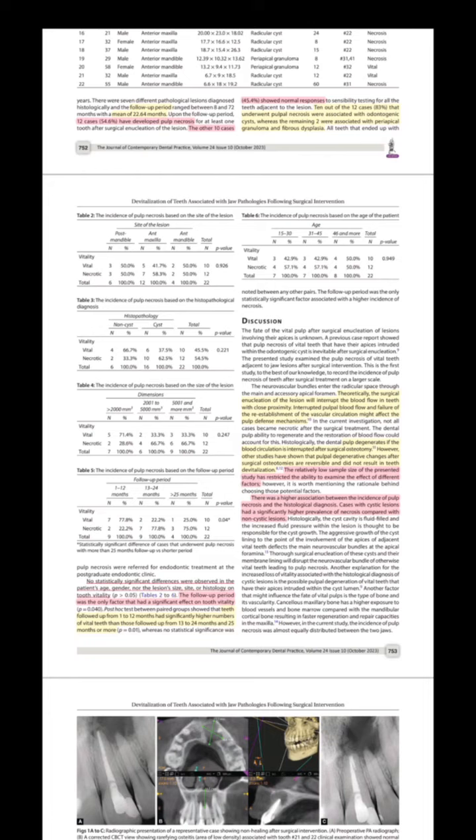Obviously, this study has a small sample size, which makes it difficult to draw a conclusion out of this study. However, I think it is important to have an estimate, a number that we can provide to our patient whenever we are performing such a procedure.